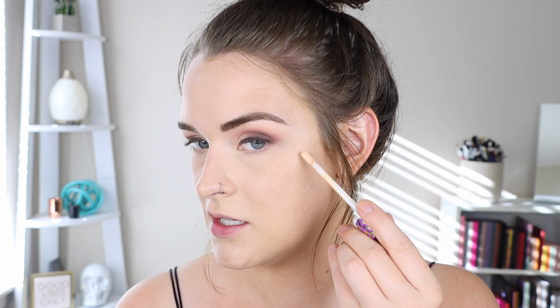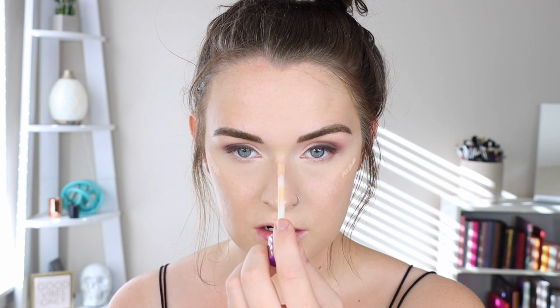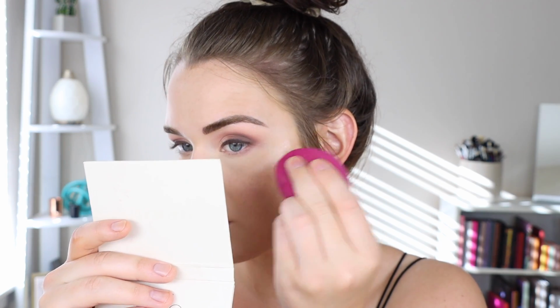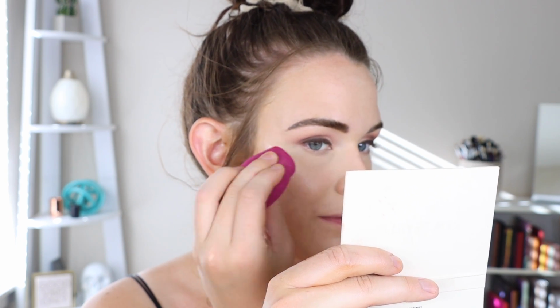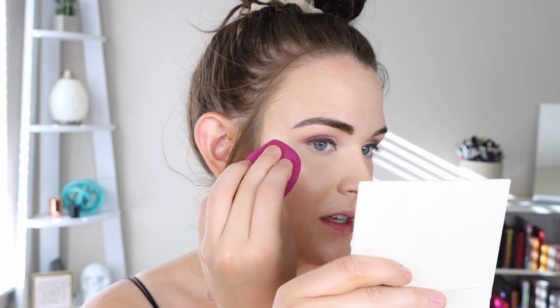So I'm just gonna dot a little bit here. A little here. And let's blend it out. Ooh, can you see that? Okay, that's actually really pretty. I'm definitely into more of a low-key highlighter look. I don't really want a super bright highlight, so this looks really good. There is a tiny little sponge on the end of this that you could use to help blend it out, but I just used my regular sponge.